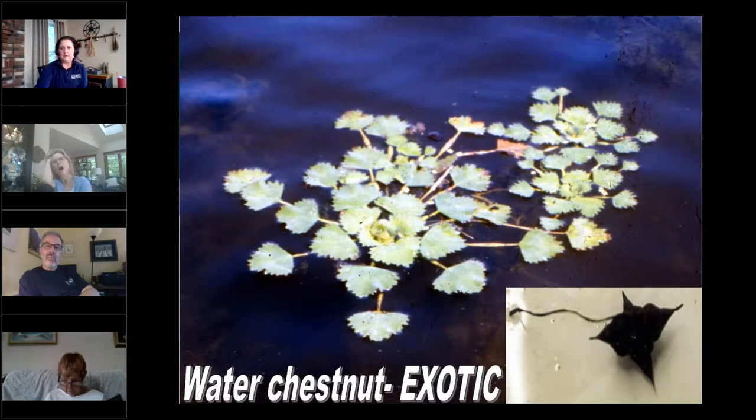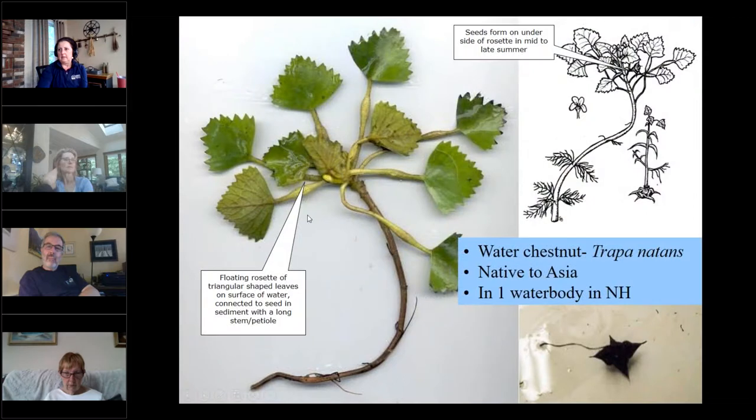Water chestnut is one that's a floater. You can see that it doesn't look anything like the white water lily or the yellow water lily that I showed you. It has these little triangular shaped leaves that are in a rosette of leaves, and it is anchored to the bottom, so it's rooted. And this is the root system coming down on the bottom left from that rosette.